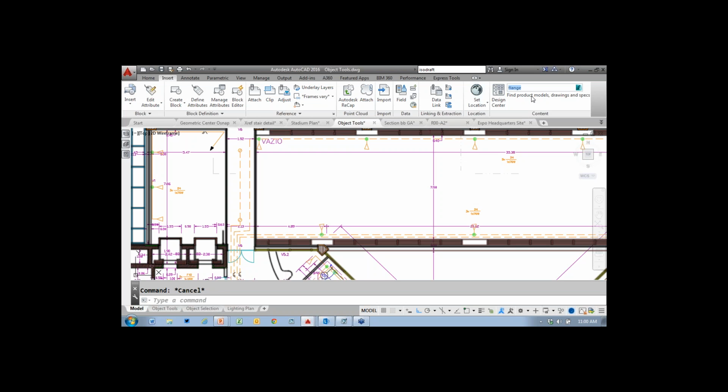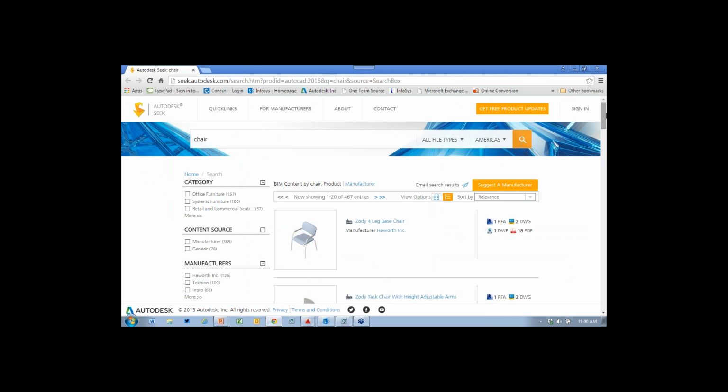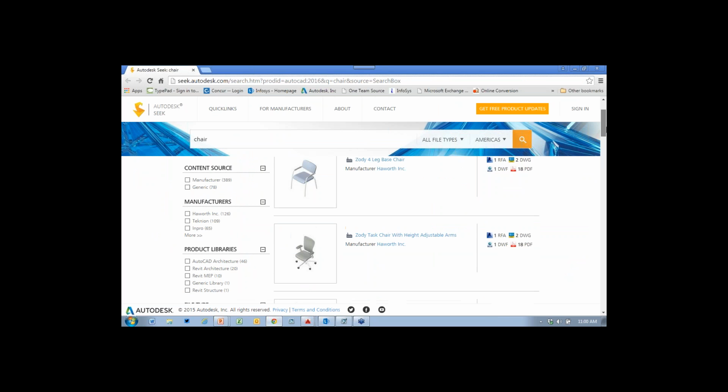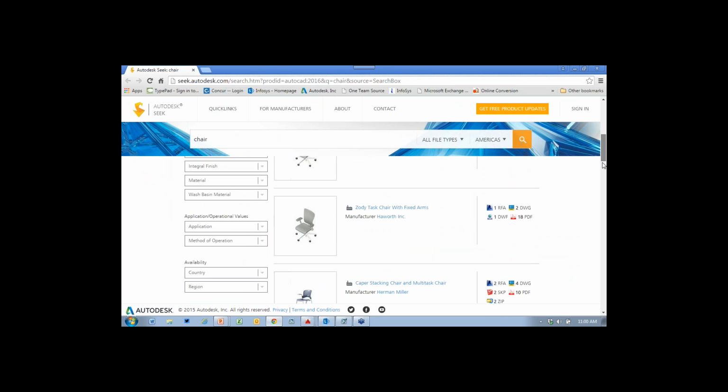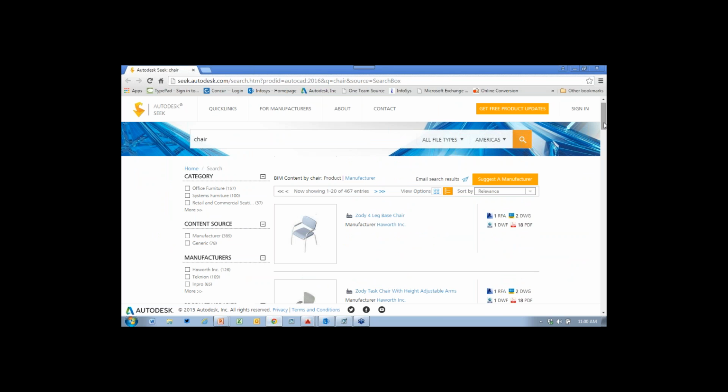In the upper right-hand corner, you will see this is Autodesk Seek right in here. It's on the Insert tab of the ribbon, and you can type in anything, and AutoCAD will actually go out to Autodesk Seek, which is filled with all kinds of fabulous content. Give it just a quick second, and it will find all kinds of chairs. It will find chairs that work in Revit. You'll see PDFs, drawing files, DWFs, all different types of content that you can bring into your drawing file.